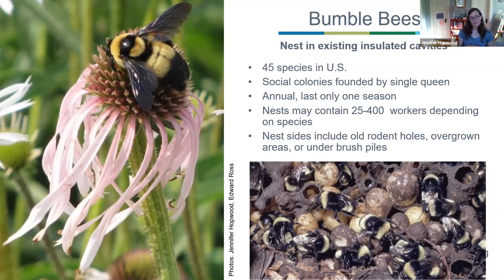They're really very opportunistic, and the thing that they're looking for is a warm place to build their nest, because that queen bumblebee's job is to lay as many eggs as she can and to rear as many offspring as she can, so that those offspring can go out and bring resources back to the colony and continue to grow the colony. So she really needs that warm spot that's safe in which to do that.